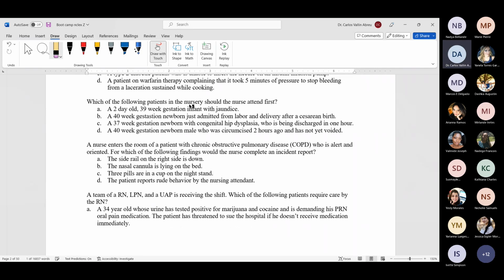Which of the following patients in the nursery should the nurse attend first? A: a 2-day-old, 39-week gestation infant with jaundice. B: a 40-week gestation newborn just admitted from labor and delivery after a cesarean birth. C: a 37-week gestation newborn with congenital hip dysplasia who is being discharged in 1 hour. D: a 40-week gestation newborn male who was circumcised 2 hours ago and has not yet voided. Which of these requires to be seen first, guys?